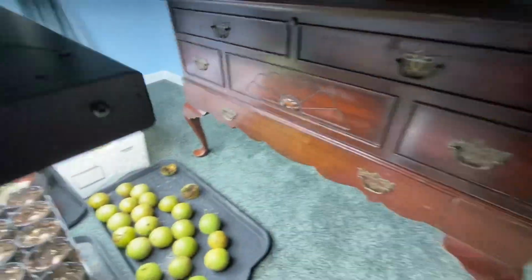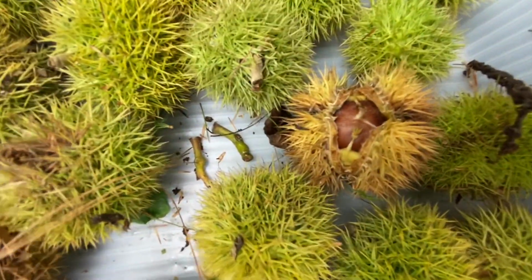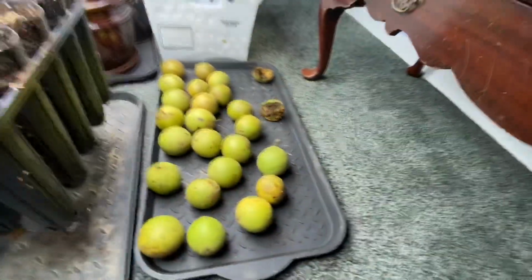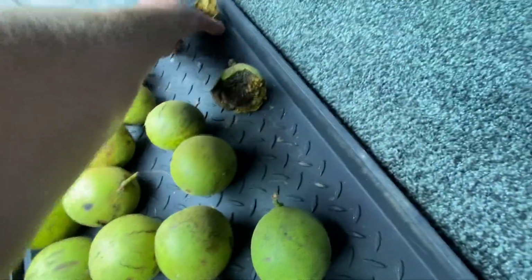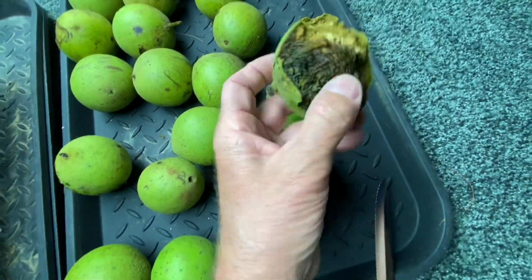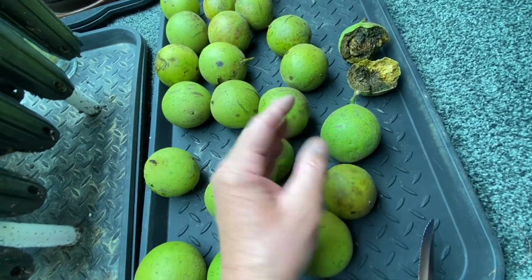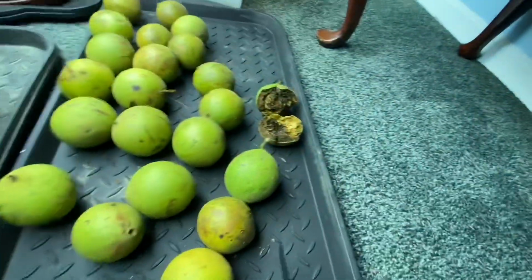The chestnuts over here are already splitting open. You can see that one in there, how pretty that one is. I'll pull that out so you can see it. But right now what I'm doing, I'm just breaking these open. Look how big these are. Look how big that nut is in there. Now most people wait until they turn black, but then they get black and slimy, and the ink on your hand gets real bad. So I like to try to get them out.